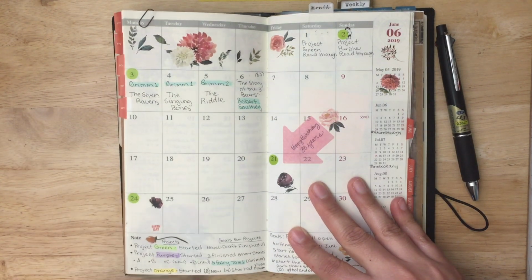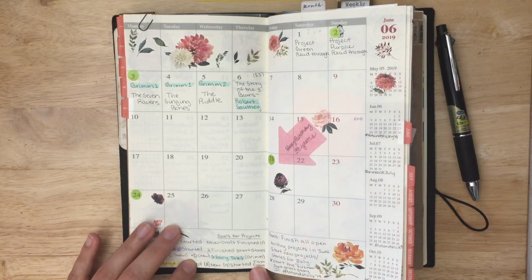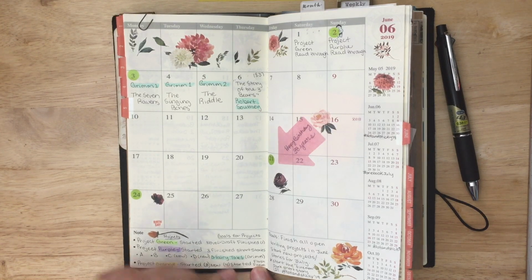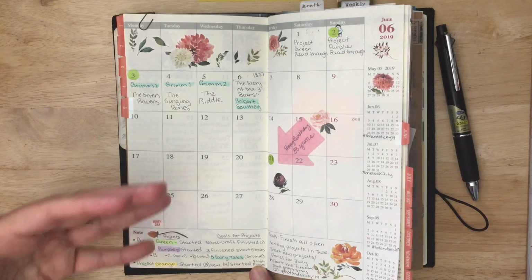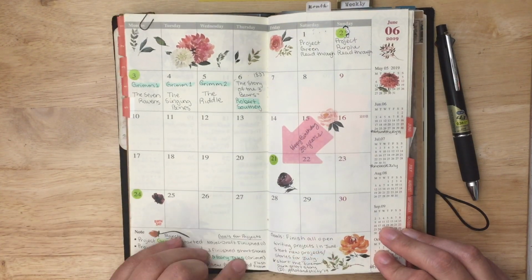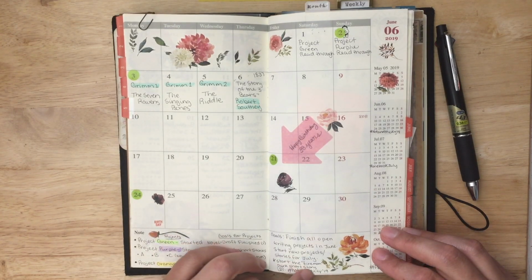Then I have Project Orange, and this is for flash fiction. I want to write 8 new flash fictions, and I've already started 4. Again, that will go with the month of June because I just want to get things finished up. Off to the side, I wrote goals: finish all open writing projects in June, start new projects, stories for July, and then start the Fireman.